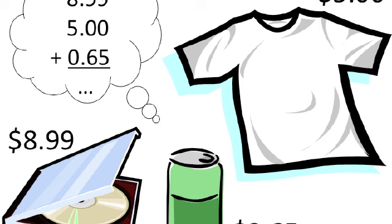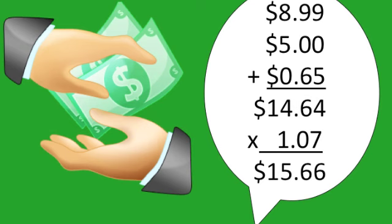If you're a cashier, whether it be at a restaurant, a grocery store, a clothing store, a music store, anywhere, you'll need to know how to add up money totals, which is always written using decimals. Don't forget tax. Almost everything you buy, with the exception of some foods, has tax, which requires not only addition or subtraction of decimals, but multiplication as well.